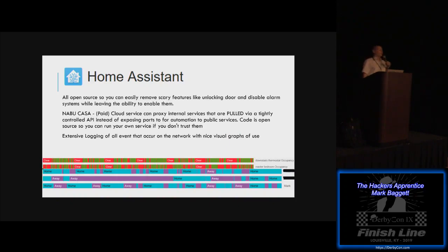Other things it does: it is open source, so you can remove all the scary features that you don't like as an information security person. So when I found that it could integrate with my security system, I'm like, I am not putting my house security system right on this thing. If somebody can disable my security system, somebody can unlock the doors to my house from a web page.